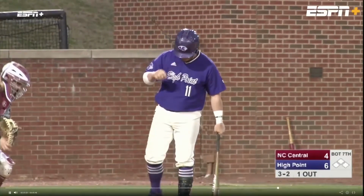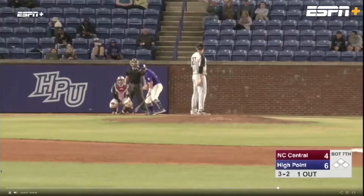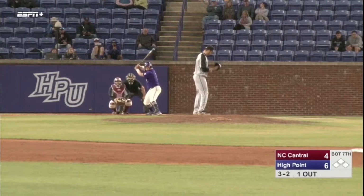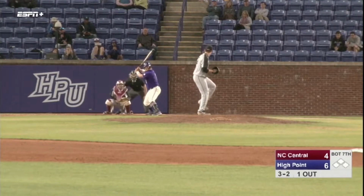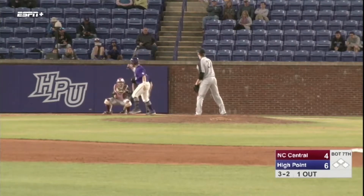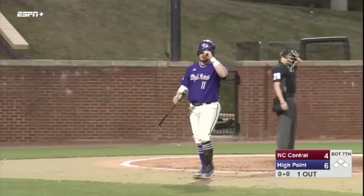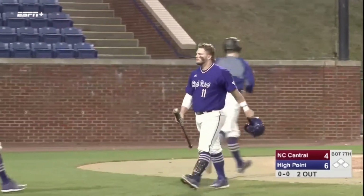Boy, High Point really, really did need that. I'm sure they were tired of hearing about how they hadn't hit a long ball. Well, they just got that monkey off their back, and they just got another big hit with runners in scoring position. As the 3-2 is on the inside corner, and Woodard knew it, he has gone on strikes, 2 away.